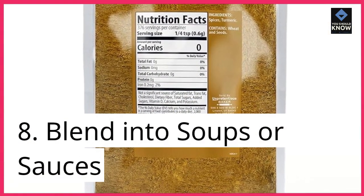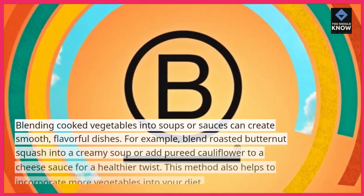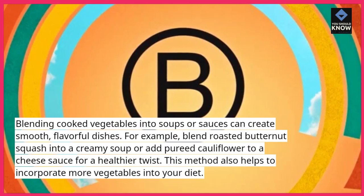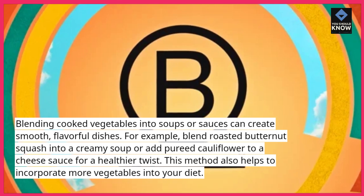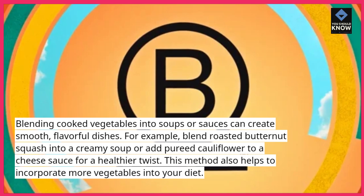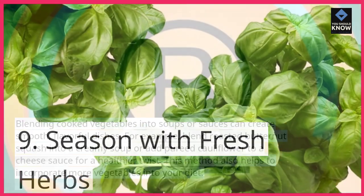8. Blend into soups or sauces. Blending cooked vegetables into soups or sauces can create smooth, flavorful dishes. For example, blend roasted butternut squash into a creamy soup or add pureed cauliflower to a cheese sauce for a healthier twist. This method also helps to incorporate more vegetables into your diet.